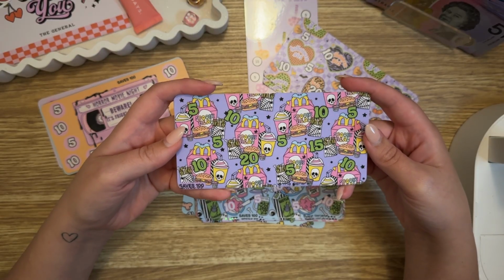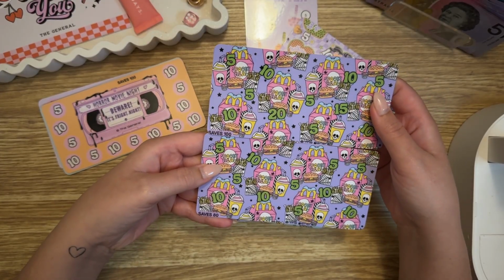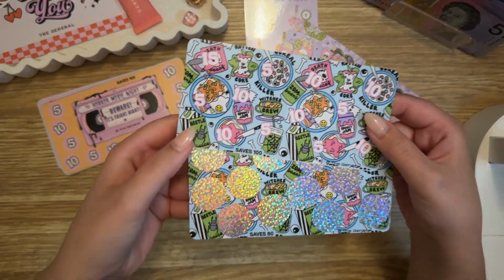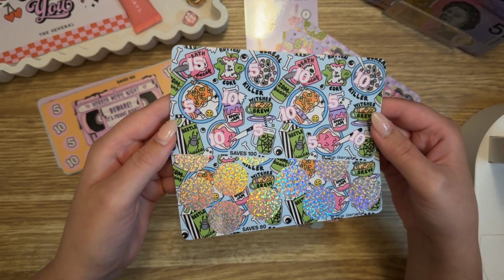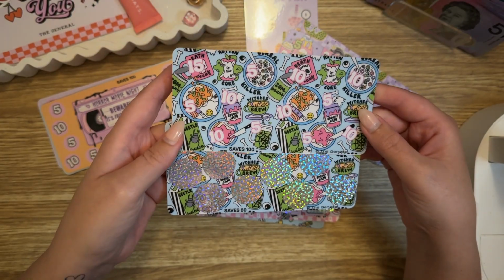So cute. I couldn't go past it. Again, saves 100, this one saves 80, so they're quite close. And again, you can get with the scratch off stickers. This one, the print is called Serial Killer, like cereal as in cereal, which I thought was hilarious. Super duper cute. Saves 100, saves 80.